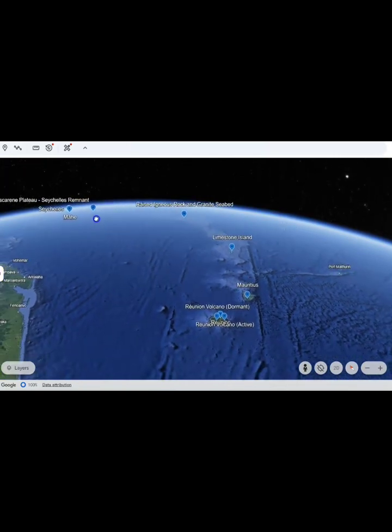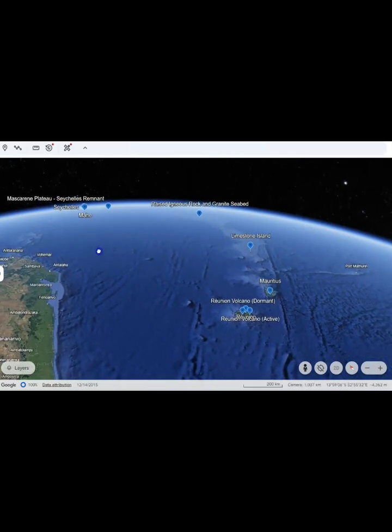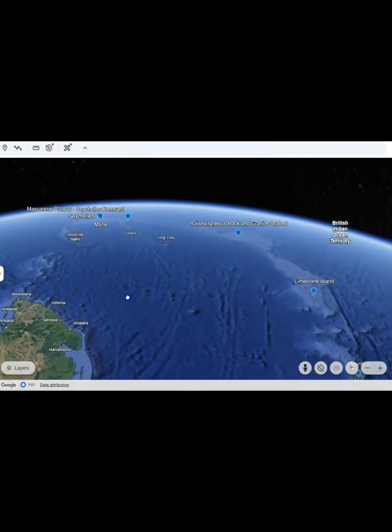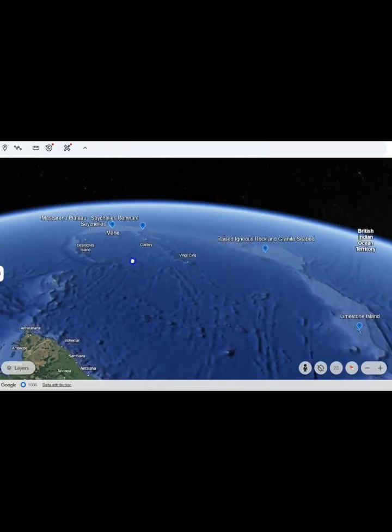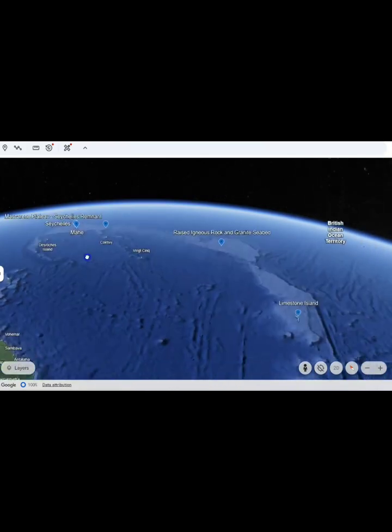I'm here to talk to you about three fascinating geological and geographic features around the world. These are all geographical and geological features that I think do a great job of illustrating what we learned in Module 6, specifically regarding volcanism, plate tectonics, and the movement of everything within the mantle and everything above it. Let's start off with the Mascarene Plateau.